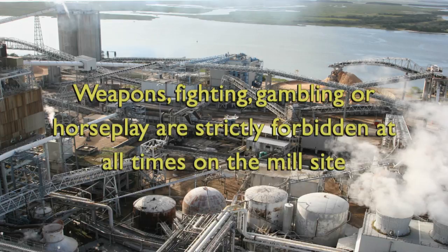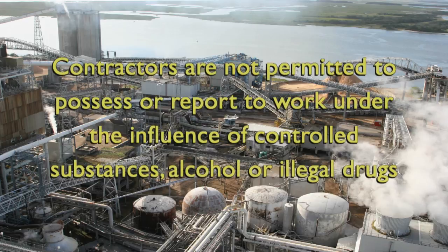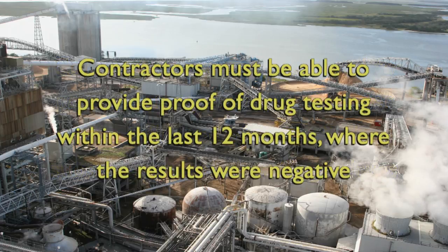Weapons, fighting, gambling, or horseplay are strictly forbidden at all times on the mill site. Contractors are not permitted to possess or report to work under the influence of controlled substances, alcohol, or illegal drugs. Contractors must be able to provide proof of drug testing within the last 12 months where the results were negative.